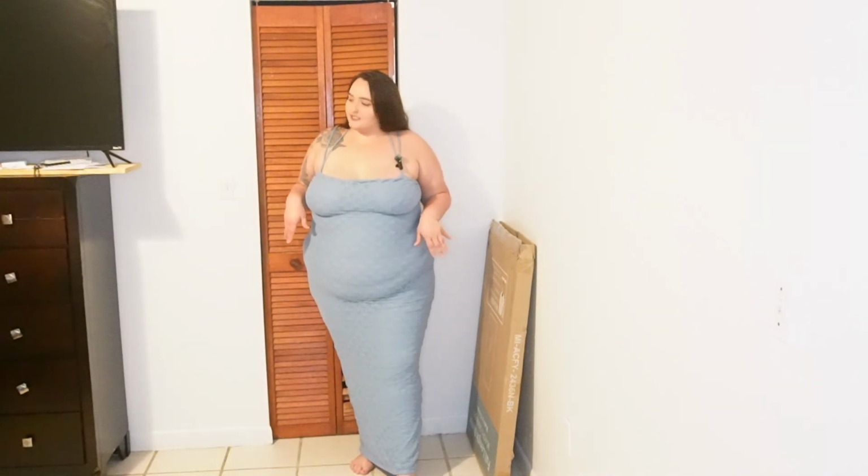We are on the second dress, and these are all first impressions, so we can go from least favorite to most favorite, but this one so far is my aunt's favorite. So far. Right now. Yeah. So this is the full, I like how long it is, honestly, because I'm 5'7", and it's hard to find dresses that are good for my height, plus it goes good with my stomach because my stomach makes things a little bit shorter on me.